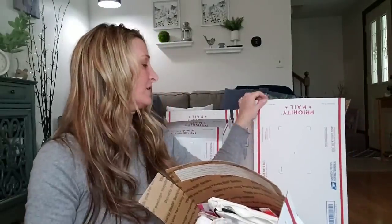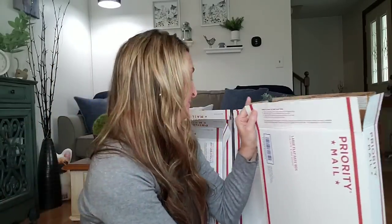Since these are flat rate boxes, they usually guarantee to get to you within 3 days. But if they don't, please don't freak out. Once I ship them out, I will email you your tracking number so you can track it. I only had one issue last year with one person because they did not get their box within 3 days. But she did receive her box. Because it was around Christmas time, it's like snail mail around the holidays.